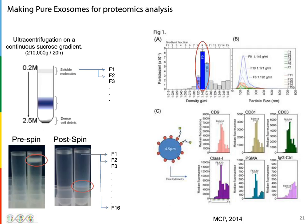Again, we analyzed each fraction for molecular markers that we expect to be present in exosomes. We had sticky latex beads. We coated those with exosomes and stained them for some classical markers, including the tetraspanins CD9, CD81, CD63, and MHC class 1. As these were prostate cancer-derived cell exosomes, we also stained for prostate-specific membrane antigen. Again, we see a peak for these markers at the same place in fractions 8, 9, and 10. So these fractions were pooled and essentially shipped off to SomaLogic for analysis by the SomaScan assay.